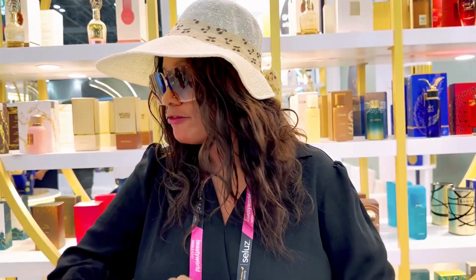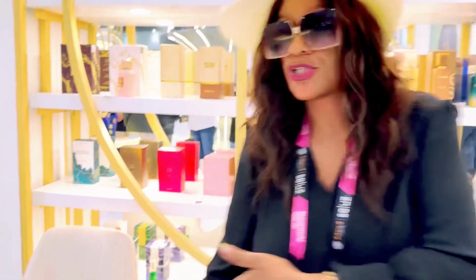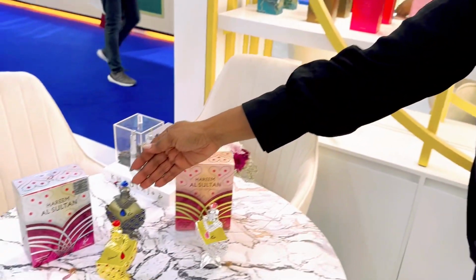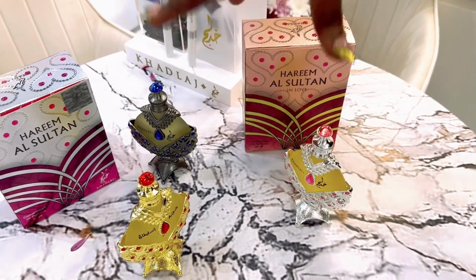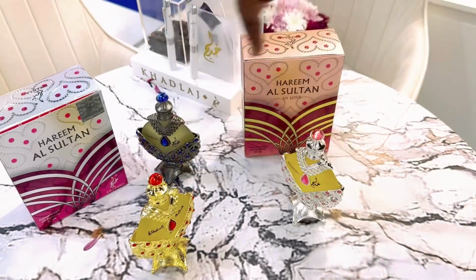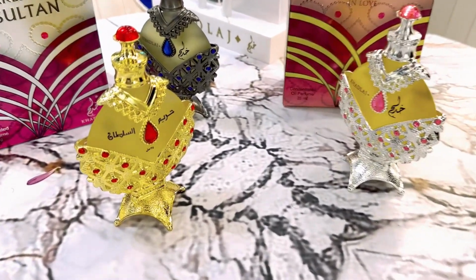But yes, if you love the Harim Al Sultan oils from the house of Khadlaj, there is more to purchase. I can speak of one of these, whether this one or this one, I know is not new. One could be new, one is not new. So there are 3 in the range. If you're crazy about the oils, you could check these ones out.